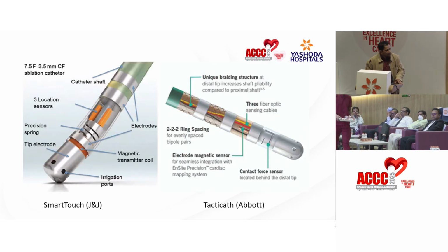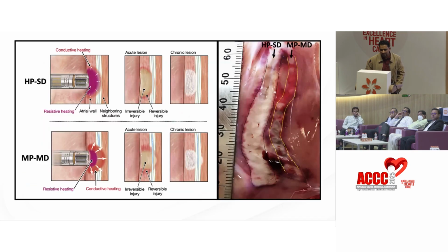So these are the catheters, the contact force sensing catheters. So there is a sensor at the tip of the catheter which tells us whether the catheter is in contact with the myocardium or not. So this has significantly increased the efficiency and efficacy of pulmonary vein isolation.